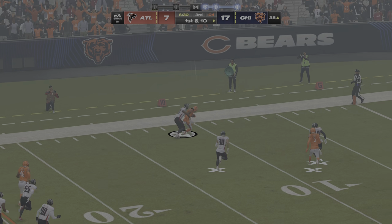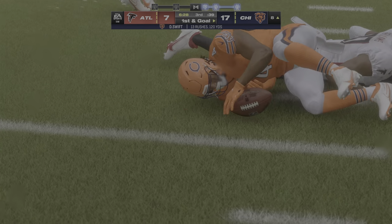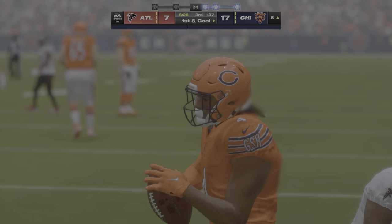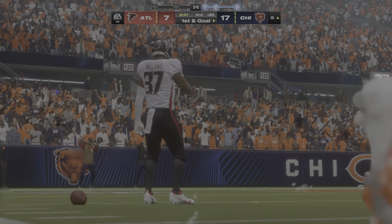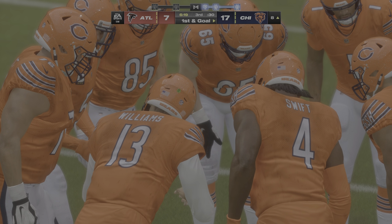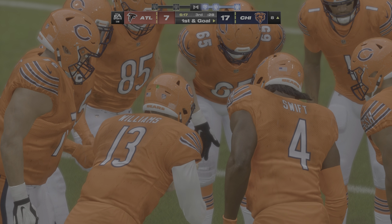There he goes, left side. And he's brought down, but not before he reaches the 8-yard line. A big chunk on the ground there, 27 yards. That was excellent from start to finish, from the blocking to the running, just well executed.